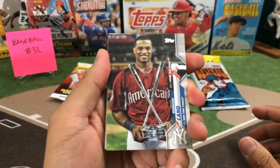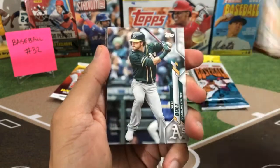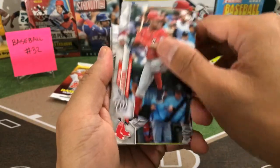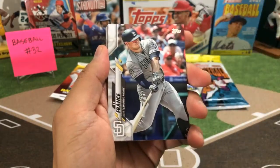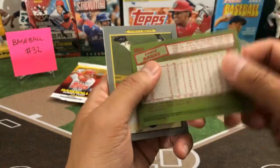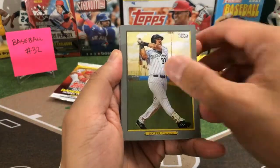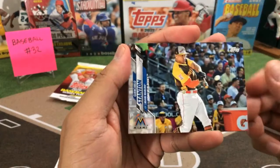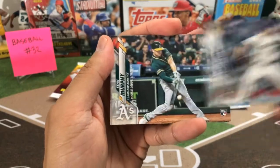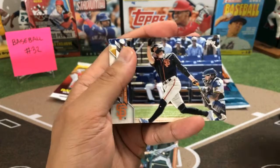Starting off with a Robinson Cano, JT Riddle, Zack Greinke, Sky Bolt, Ryan Weber, Starlin Castro, Kevin Plawecki, Ty France, Starling Marte, got Ernie Banks, 85 for the Cubs, Turkey Red, Larry Walker for the Rockies, Giancarlo Stanton, Home Run Derby, Marlins, got Brett Anderson, Sean Murphy, rookie debut for the A's, Anthony Alford, and Hunter Pence.